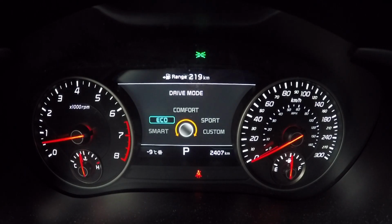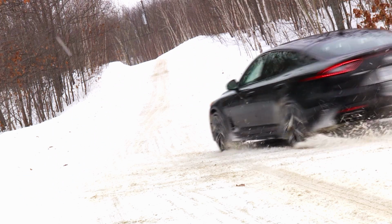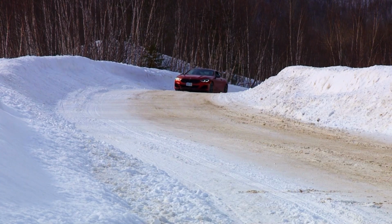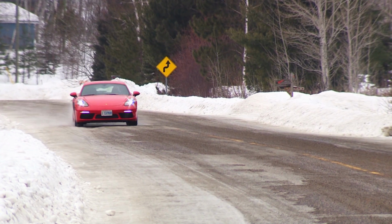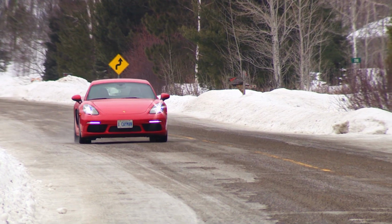This is all sort of a gift from the car's engineers, the ability to dial in the exact feel that you prefer in any condition, and the ability to toggle the car's personality on the fly to best suit your needs. Sport mode, traction control off for power sliding in a Kia Stinger or BMW 850. Or comfort mode with all controls left on if you're out and about in an ice storm with a Z4 or Cayman, both of which are, by the way, rear-wheel drive, not all-wheel drive as many Canadians prefer.